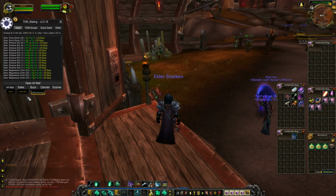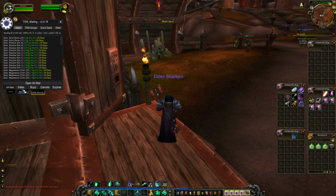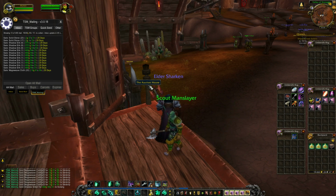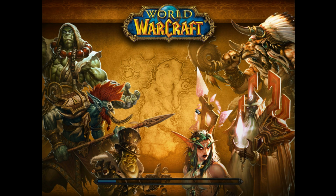Let me just get rid of this, just so it's easier to see. All right, let's take a look. It's a lot of gold incoming. The silk was amazing. I hope a lot of you guys also farmed it. I posted as quick as I could, but a lot of people didn't get there in time. All right, we'll just reload.